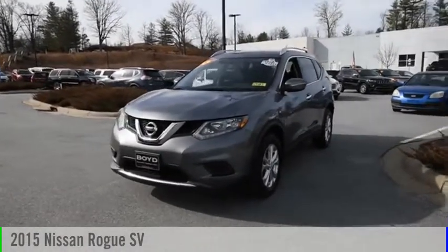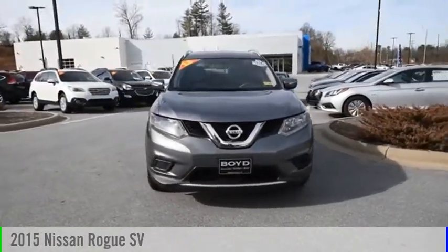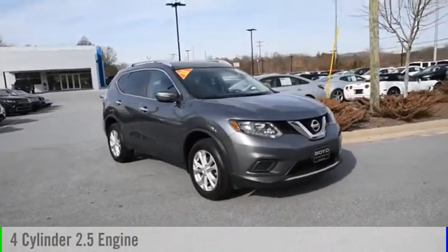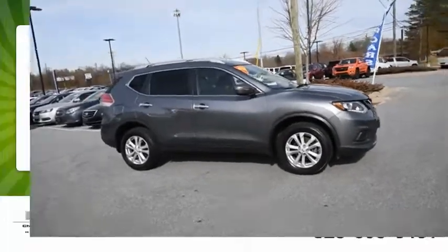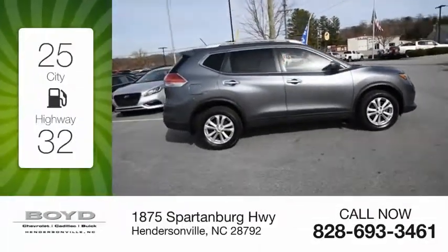Make a great choice today with this 2015 Rogue. This vehicle is powered by an all-wheel drive, 4-cylinder, 2.5-liter engine and comes with a continuously variable transmission. Great fuel efficiency saves you money by requiring fewer trips to the gas station.